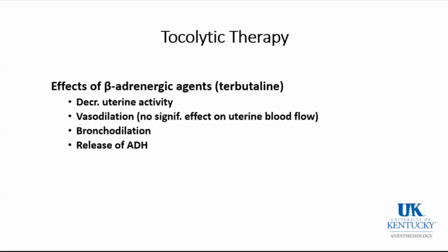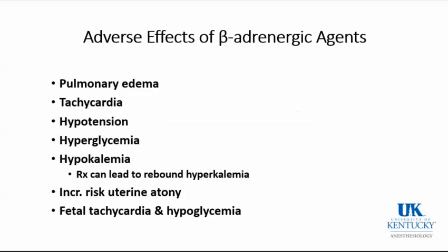So your beta-adrenergic agents, primarily terbutaline, what will they do? Well, they do decrease uterine activity, but only transiently. So that first one, it's been shown that with pretty much all your tocolytics, at most you're going to prolong pregnancy for a couple of days, which allows you to get things like antenatal steroids in, but none of your tocolytics are really particularly effective at significantly prolonging pregnancy. Terbutaline actually causes a vasodilatation with no significant effect on uterine blood flow. They cause bronchodilation. They cause release of ADH.